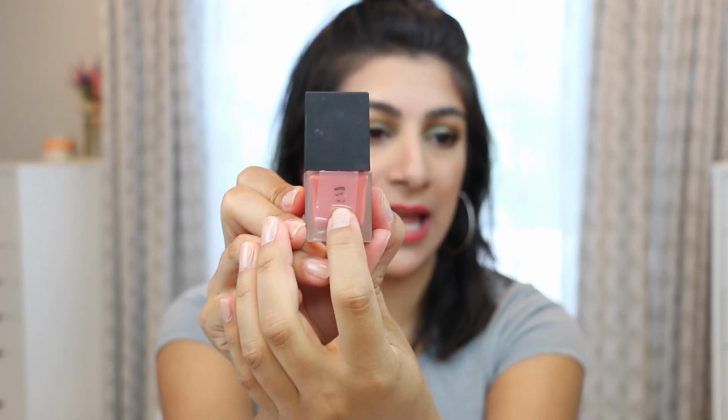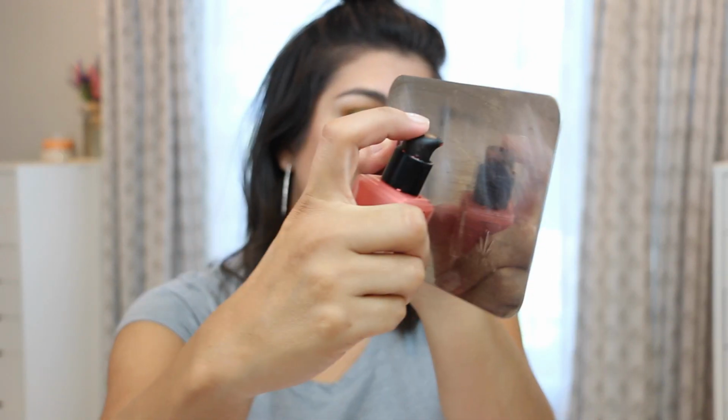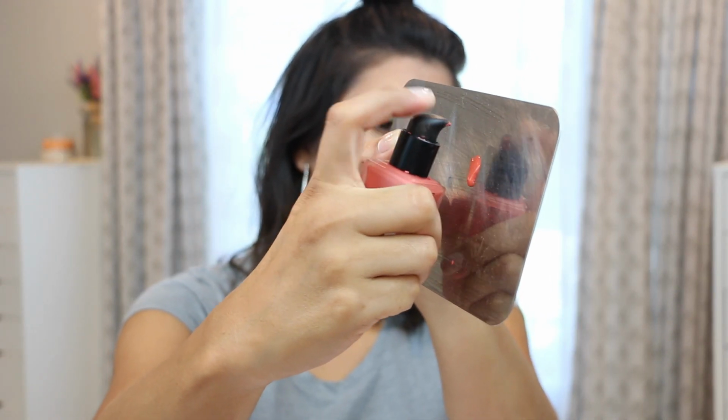My last product that I have is my NARS Torrid Liquid Blush, you guys. So here are my tallies. And I didn't tally anymore because I can't pump any more out of this. Every time I pump, look, I'll try. See, now I'm getting some, but it's harder for me to pump this out. It's just getting closer and closer to the bottom.